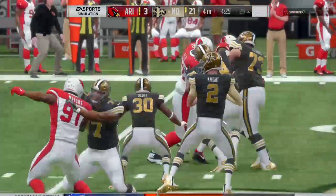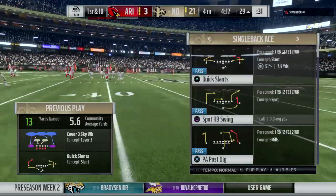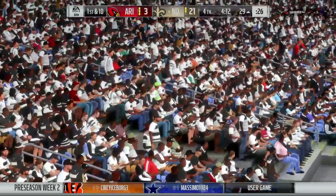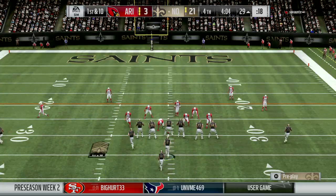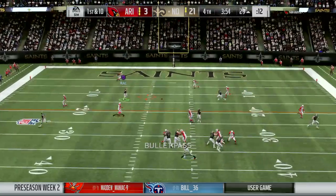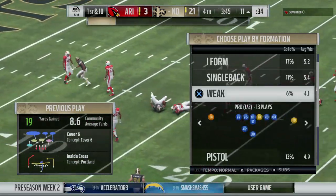Throwing right, and that's complete. And he's going to get this inside the 30. First target, first catch, and a 1st down. On 1st and 10, Knight, going down the middle, and it's complete. And down inside the 15, shy of the 10. Another big gainer that time. This one goes for 19 yards.